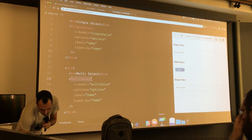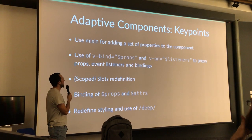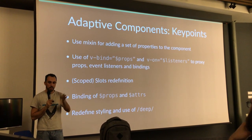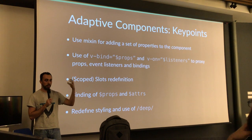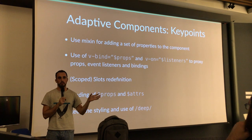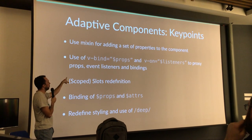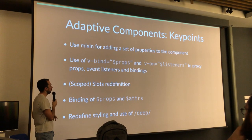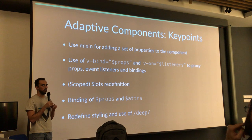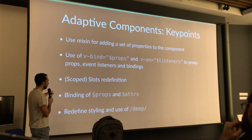So I'm going to return to the slides. And the key points of these adaptive components and how to implement them is that we need to define all the properties that we want it to have. And you can use mixins if you are doing it on top of third parties, like we saw in the Vue multi-select. We can use this proxifying pattern of using v-bind with the props and attributes and v-on with the listeners. Some components give us slot redefinition, especially third-party ones, that allow us to render them in different ways.